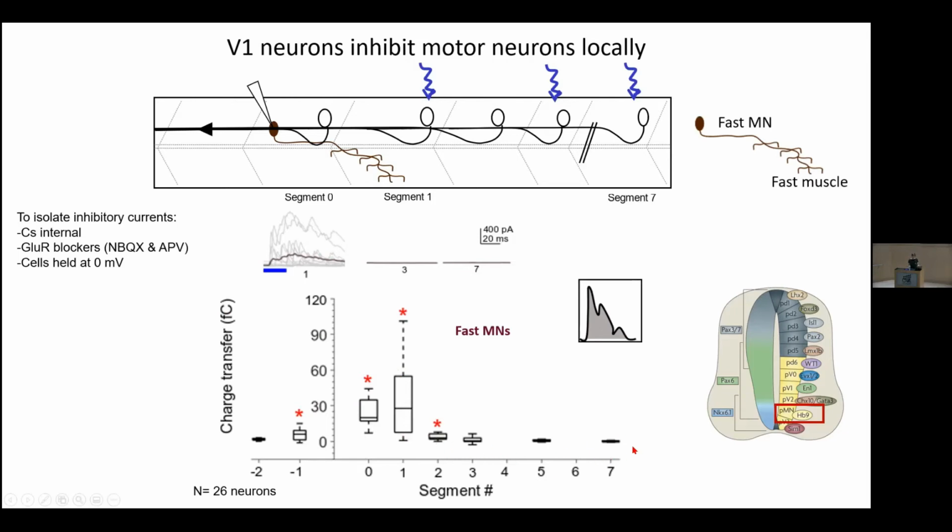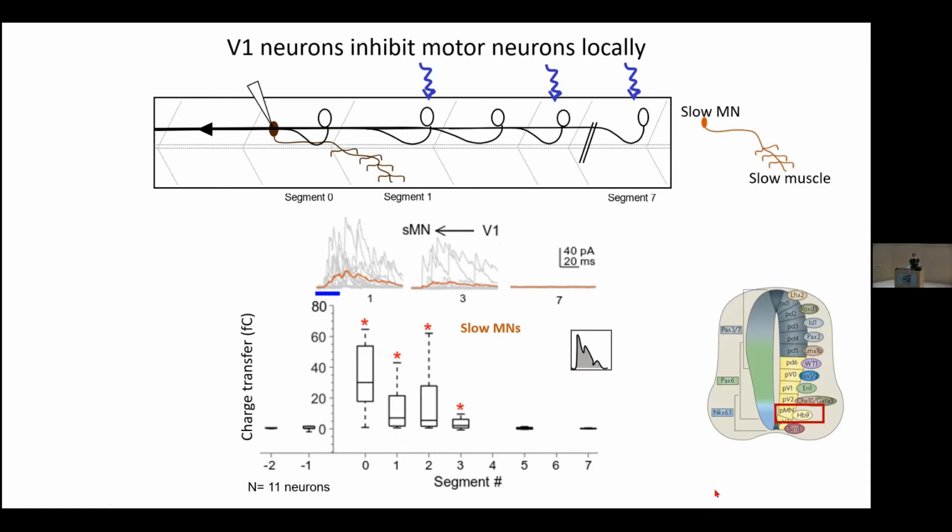So we thought, okay, well, maybe this was because she was targeting these recordings to fast motor neurons, and maybe it's going to be specific to slow motor neurons. So she repeated it in slow motor neurons, and it ended up looking honestly pretty similar. There was a little bit more range of connectivity, but still, as soon as you got 5 segments away, no connections at all.